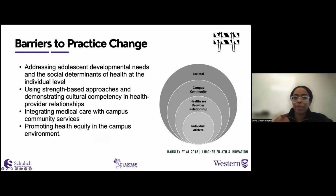So just to wrap up today's conversation, I want to go back to the idea of this intersectionality piece: the individual athlete, and understanding and being curious about who they are and what they're experiencing, but how does that relate to their healthcare provider relationship? And if you're talking about a student athlete, what that looks like on a campus level, within the campus community and within their own personal communities, and what the societal pressures and social determinants of health actually dictate.